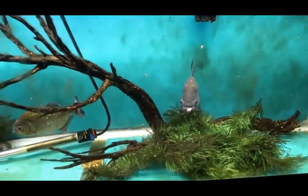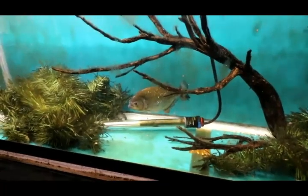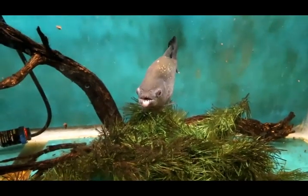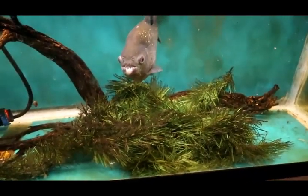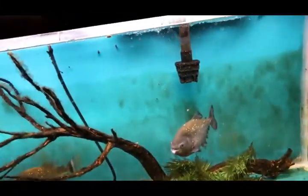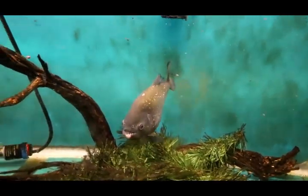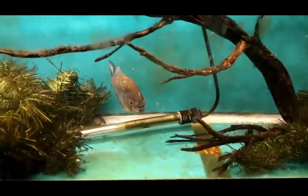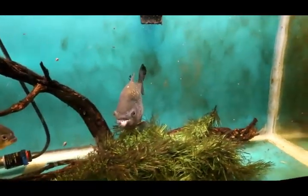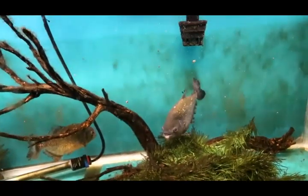So what's going on? The male's over here, a little bit smaller, thinner fish, and the female is here and very protective of that little nest area there. As you can see, she's a little bit thicker fish, a little bit larger. They are both just beat up. I gotta tell you, piranhas are just brutal to each other, especially during that whole spawning ritual, which I'm going to show you. I've got some footage of that, and I've got footage of the fry.